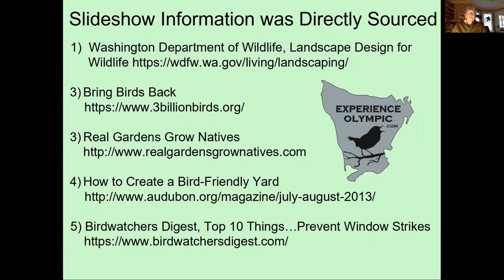So the slideshow information was sourced from the Washington Department of Wildlife, Bring Birds Back, Real Gardens Grow Natives, which I bought this book and I love it. I highly recommend it, Real Gardens Grow Natives. It's at Port Book and News if you're local. How to Create a Bird-Friendly Yard, and then Birdwatchers Digest.